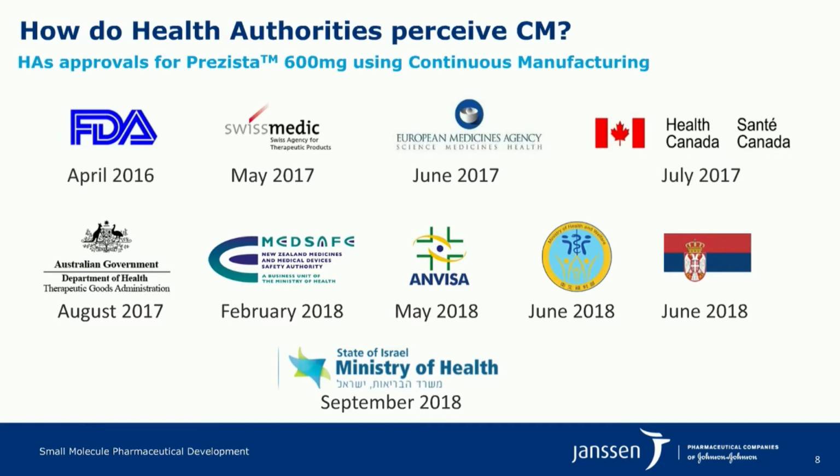In fact, when talking to companies who haven't made the switch yet from batch to continuous, their main concern is the way health authorities will perceive this technology, and not really the FDA, but even more the emerging countries. Well, our experience has been, again, overall very positive, and it's true that different health authorities have different understanding of continuous, but they are all very supportive of this technology, and they all see the advantage that continuous is bringing to the patient.